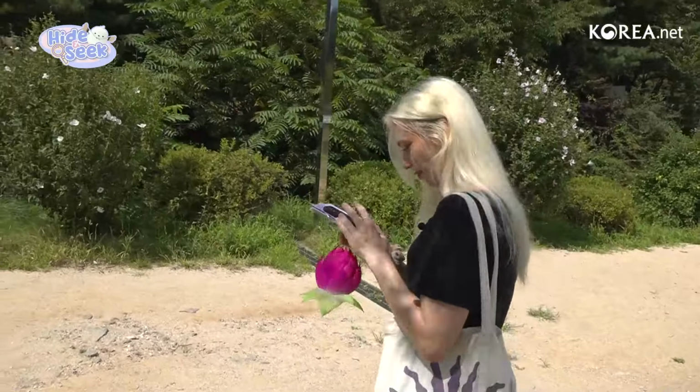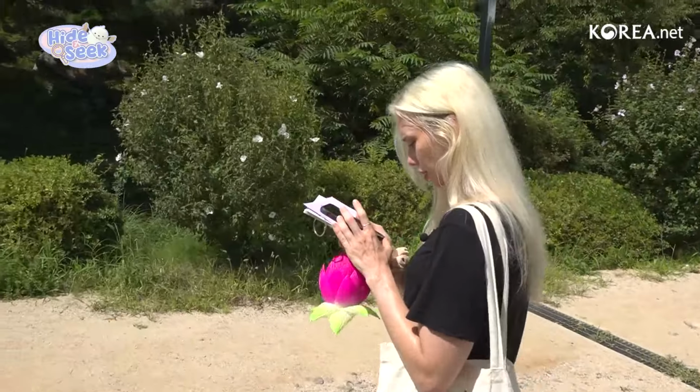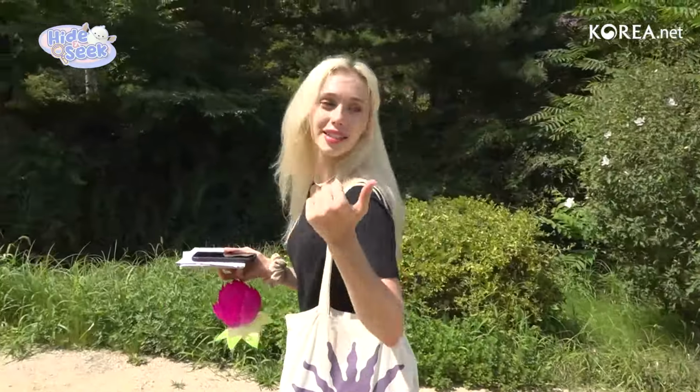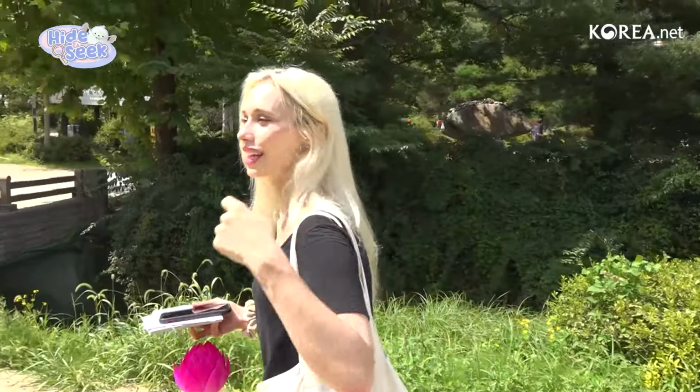Something like that. My first time watching the White Lotus. Yeah, me too. Shannon, you can use the lotus leaf as a shade. Yeah, honestly, I should have done that. I should have picked it up and then gotten it.